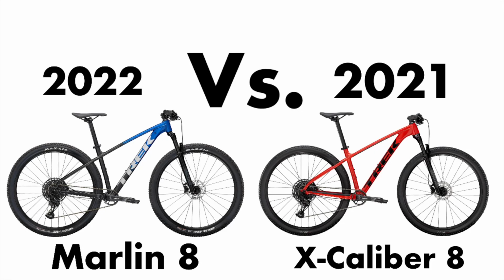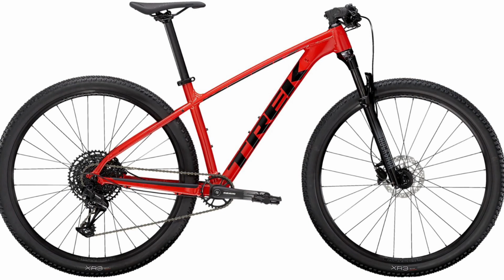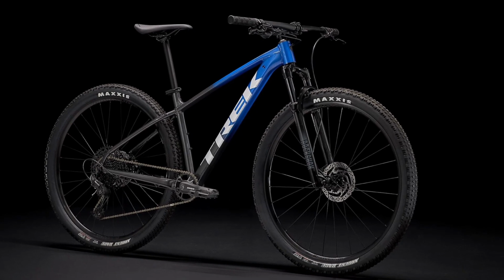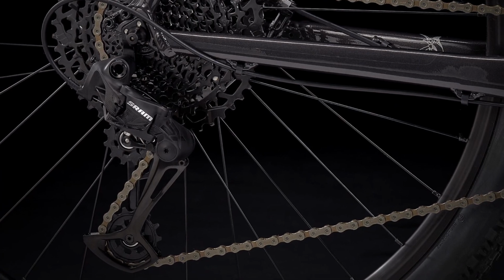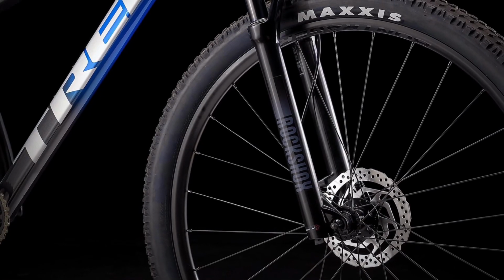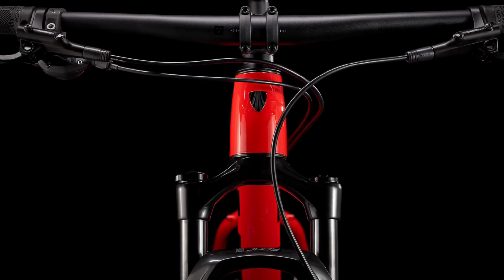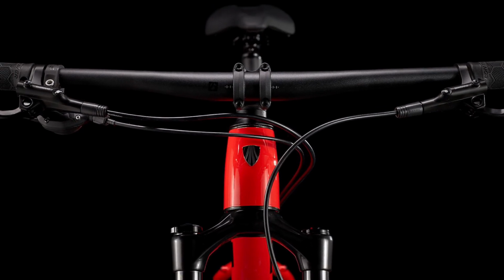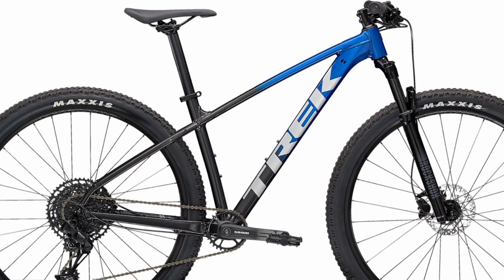Today on Cycling with Sully, we're comparing the new 2022 Trek Marlin 8 to the 2021 Trek Excalibur 8. A few weeks ago, Trek released the 2022 Trek Marlin 8, which features the best components a Marlin has ever been specced with. But with the improved components also comes a higher price, which brings it closer to bikes like the Trek Excalibur 8. Stick around to learn the differences and similarities between the 2022 Trek Marlin 8 and the 2021 Trek Excalibur 8. Starting with the frame.